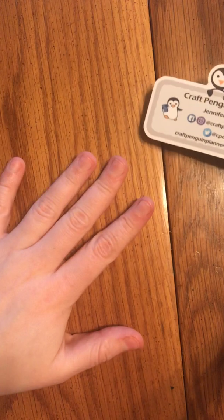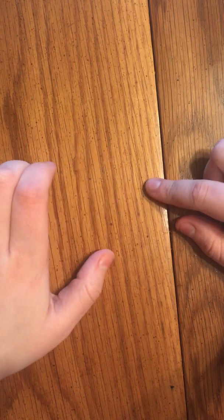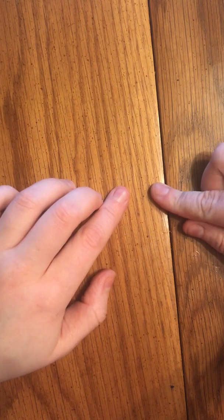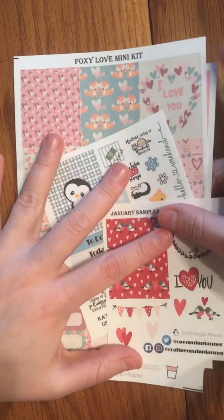She has recently released a mini kit and is doing what she's calling Mini Kit Monday, where on Mondays she releases a 2-page mini kit. They will typically be $6.50. However, on the day that they are released, they will be $4. I did pick up the first one that she released, which is called the Foxy Love Mini Kit.